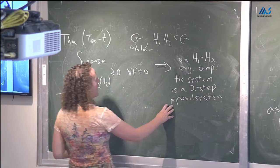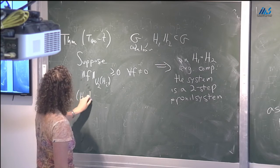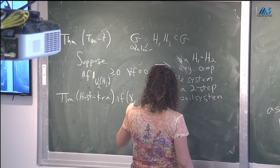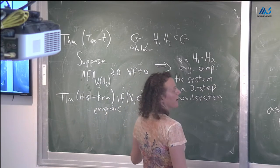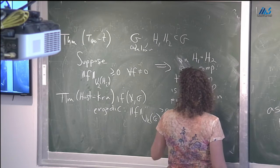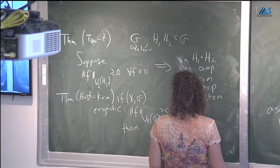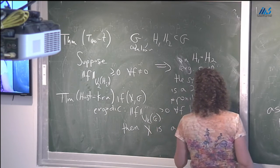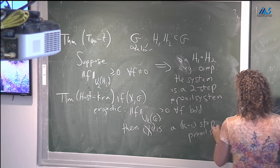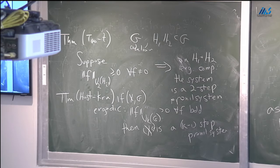And in general, there's the theorem of Host and Kra, which generalizes Bergelson's theorem, which I didn't erase. Again, if my system is ergodic, and the U^k norm of f is greater than zero for all bounded f, then X, G is a (k minus one)-step pronil system. So there's a way to generalize these norms that I wrote over here. You can think to yourself how you would generalize this. If I think of this as a two-dimensional cube, I have h, k, and h plus k sitting up top over here. Then I would add another dimension. This would correspond to the U3 norms.